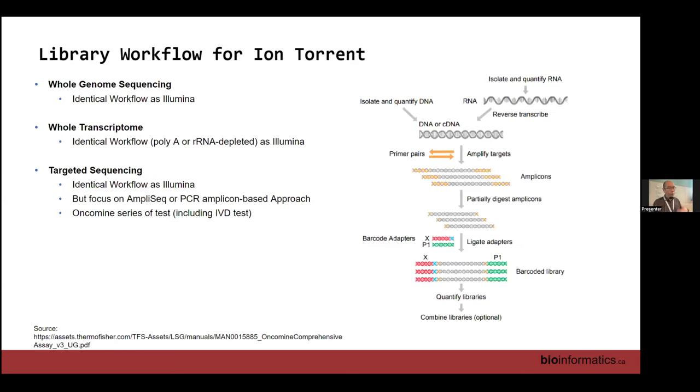The library workflow is very similar to Illumina. I'm not going to go into too much detail on that. It's the same thing: you have the DNA, you add adapters to it, and then you amplify. You get your DNA library.